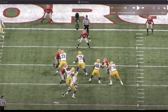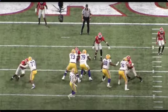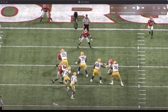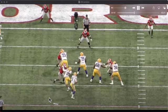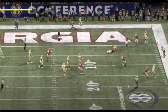I mean, I guess you could say credit to Charles for being able to resync his hips, and we'll just go through that real quick. He gets surprised here. Put on skates, but he's able to anchor down, resync his hips, and just uncoil them to unlock all of the posterior strength that he can have to absorb the drive and the power that Azeez Ojulari has in this bull rush here.